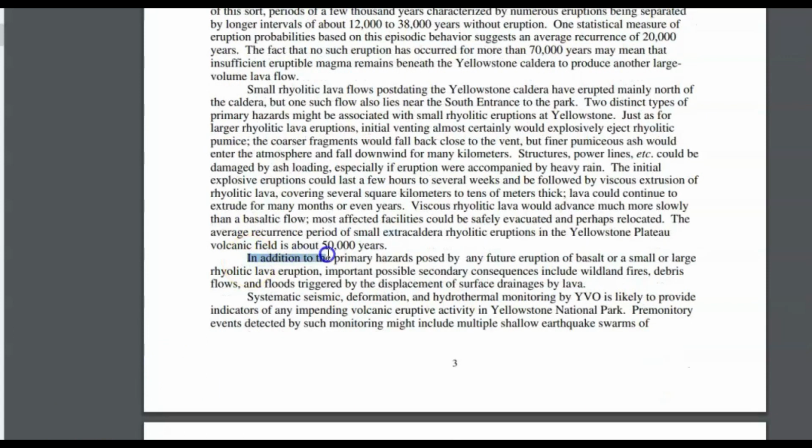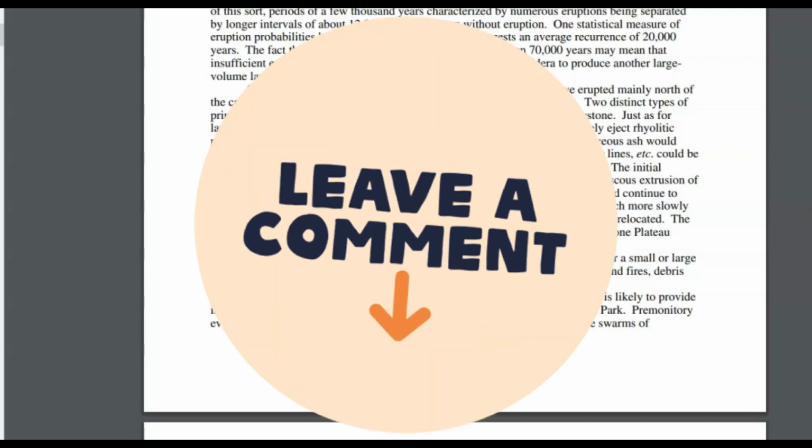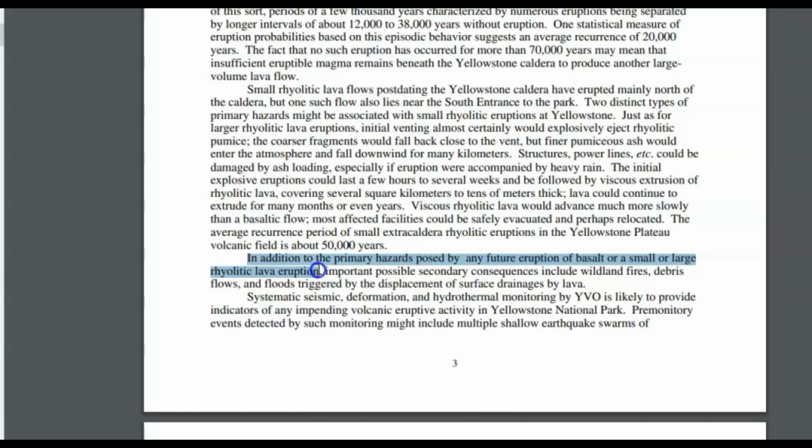In addition to primary hazards posed by any future eruption of basalt or a small or large rhyolite lava eruption, important possible secondary consequences, including wildland fires, debris flows, and floods triggered by the displacement of surface drainage by lava.